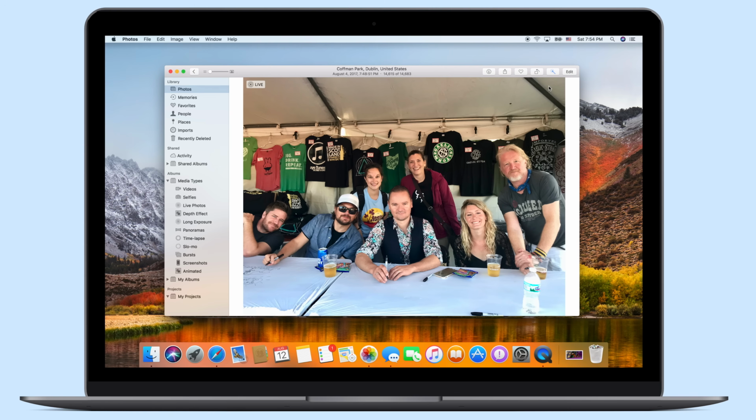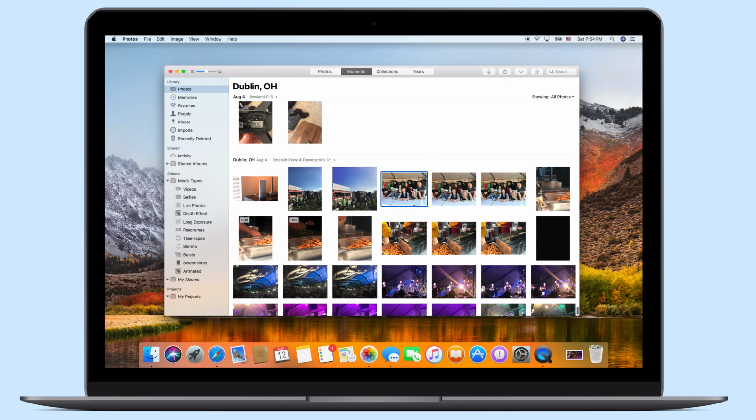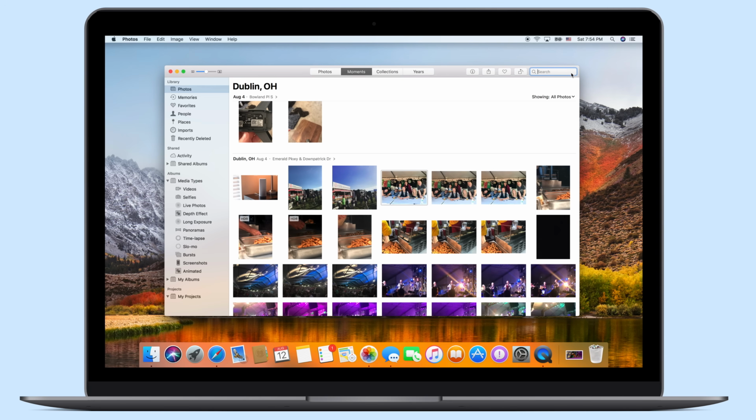Another small change there. If we jump back to all of our photos once more, they've made a lot of improvements to searching, organizing, and navigating through photos. Search is more powerful than it ever has been in the past. There's a new list of filters here, so I can search just by the favorited ones or edited ones or videos, anything like that.